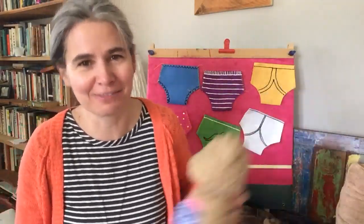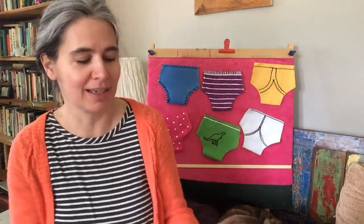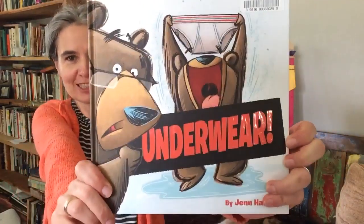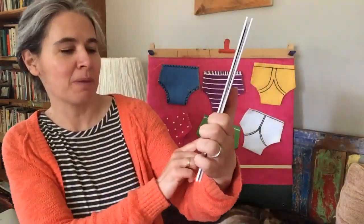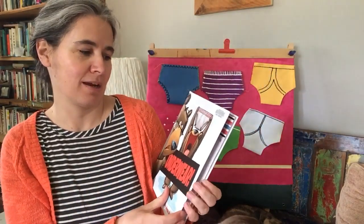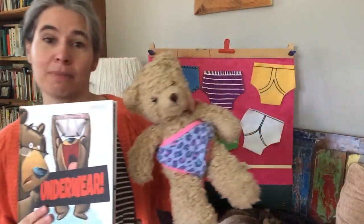Oh, thank you guys for playing with me. This is way too fun. Too silly. I got another silly book. It's even sillier than the last book because all books about underwear are pretty silly. It's called Underwear and it's by Jenn Harney, both pictures and words. It's about a little bear, like my little bear, who's going to wear some underwear.